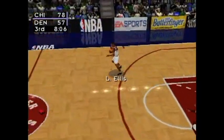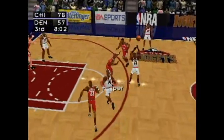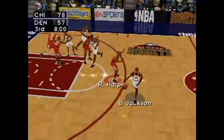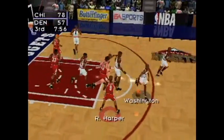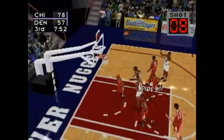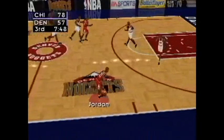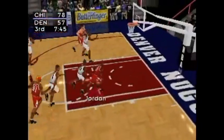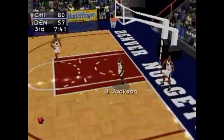Inbound pass to Ellis. From the right side to Jackson. From the top of the key to Ellis. To Jackson. From the left side to Garrett. Number 14, to Ellis. He fakes the shot. Nope. Another defensive rebound by Rodman. Number 23 makes the lay-in.